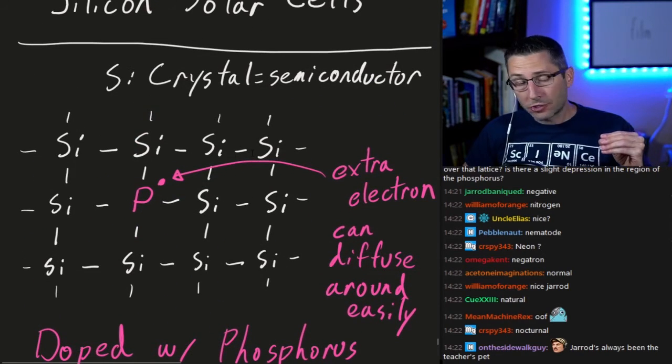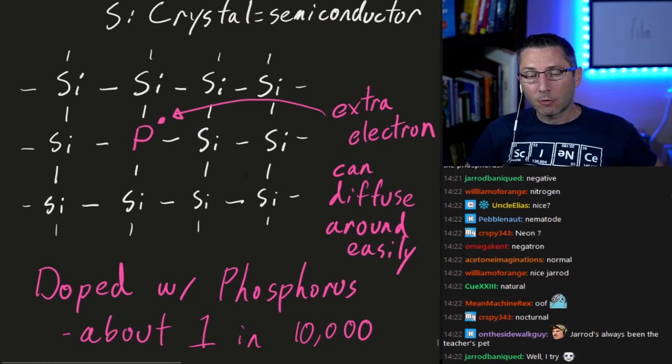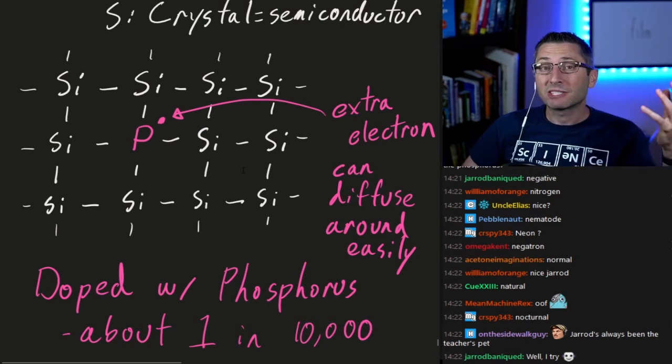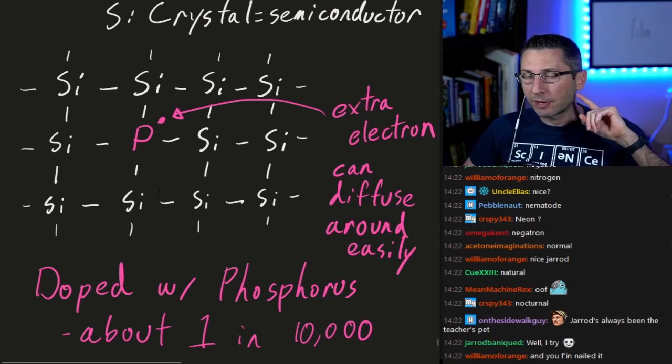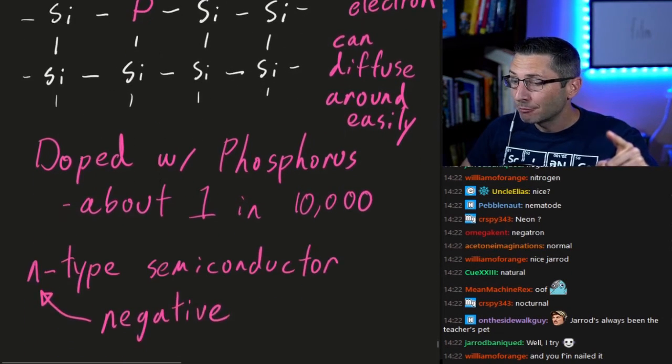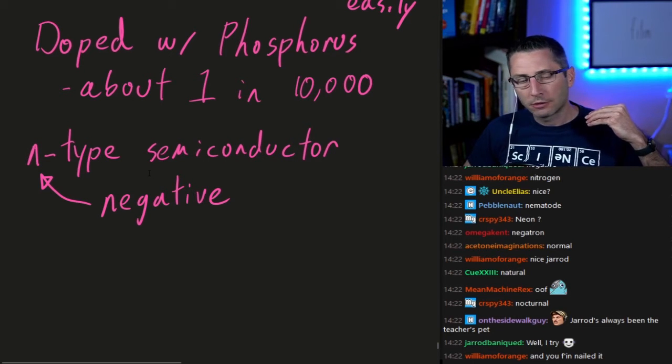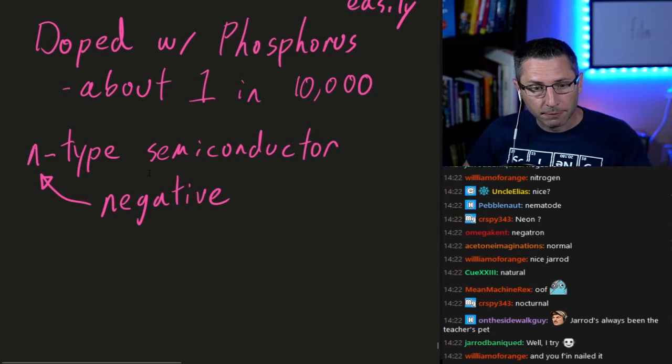You can also dope with other things. You can dope with something to the left of silicon on the periodic table, which is missing electrons. You know what we would call that? P-type semiconductor. So you can dope with something to remove charge, right? And that's called P-type semiconductor.